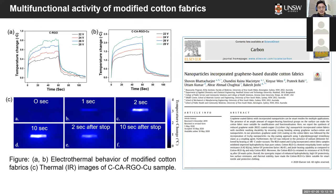Moreover, these fabrics showed excellent electrothermal activity. The figures show the fabric's thermal images. When electricity passes through the fabric, the temperature increases, as you can see from the picture. It proves its potential to be used as a smart textile, a smart wearable textile, actually. Our paper on graphene and nanoparticles coated cotton has been published in a prestigious, very high impact journal, Carbon.